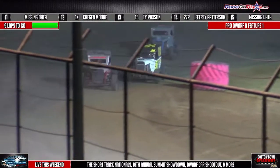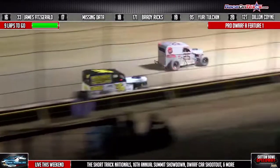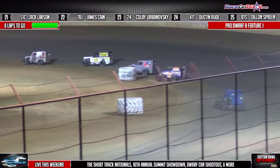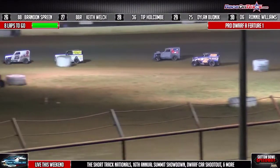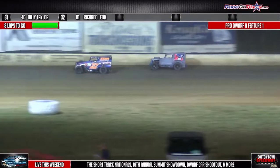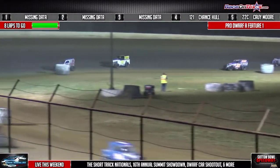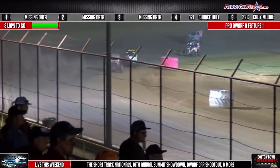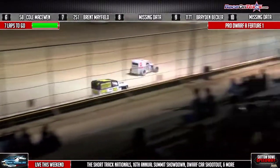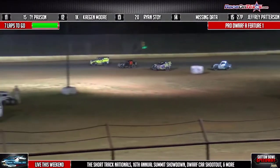Here comes a 121, a Chance Hull coming back right at him. That is a three-car battle, and sitting in the wings right there behind him is Coy Moore in the car number 22C. Moore goes down to the bottom of the racetrack there as well. Watching these four cars, Moore down to the inside. The 121, a Chance Hull will drift back, and now he sits in the fifth spot as Coy Moore into the top four, all chasing Dustin Rude. Rude beginning to stretch this thing out massively as all of this action happening behind him. 3.5 seconds is the advantage.